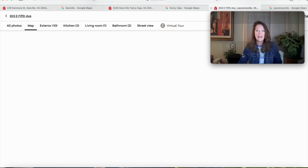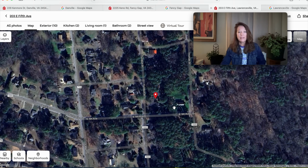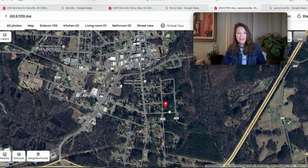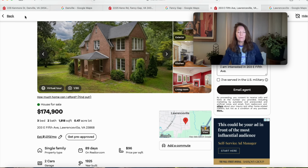Let's look at our satellite view. There we are. We may be able to walk or ride our bike to town. Yeah, sweet. Lawrenceville, Virginia right there. 203 is East 5th Avenue, and that was built in 1925. That is a beautiful house. I don't know about you guys, but I think that is lovely.